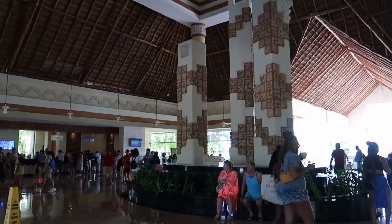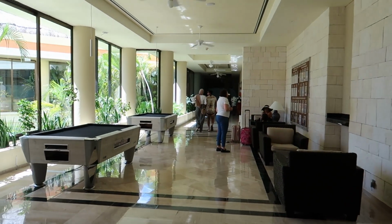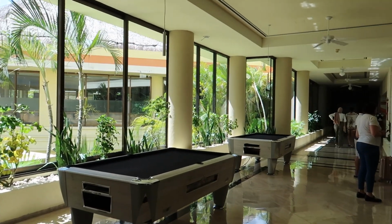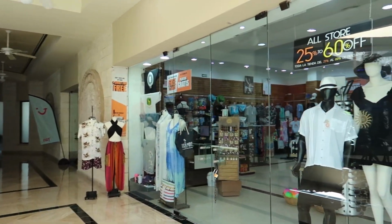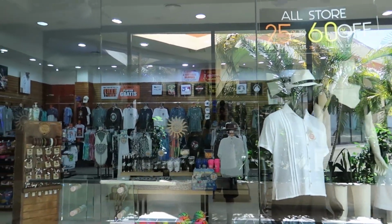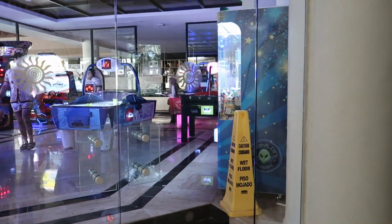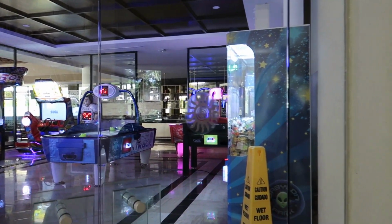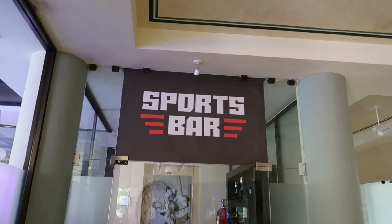So we're back in the main lobby now. Just left of the lobby's front desk, we go down this hallway. As I said before, this is going to lead us to the sports bar and the theater. If we continue down the hallway, here's another small shop that's got all kinds of different attire as well. And then just across from that, here to the left, is the arcade. This is going to be connected to the sports bar, which we'll look at in just a second. In fact, this is the sports bar right here, the entrance.